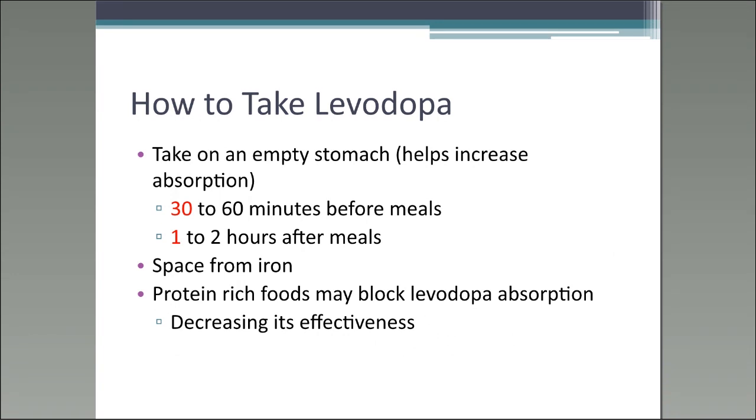So, how to take levodopa. Levodopa is best absorbed on an empty stomach, because it helps increase the absorption. I put that you should take levodopa about 30 to 60 minutes before meals and 1 to 2 hours after meals. I highlighted the 30 and the 1 because I've seen different sources that say maybe you should take it 30 to 60 minutes before meals or 60 minutes before meals and then 2 hours after meals.